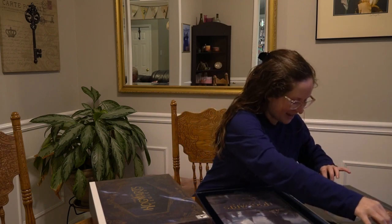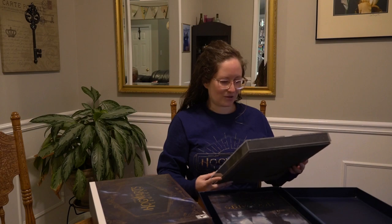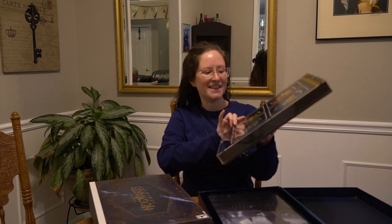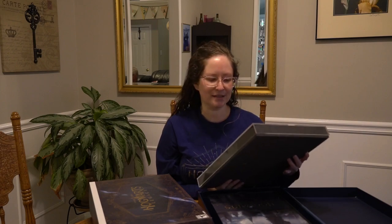Now this next thing, I'm going to have to figure out, I might have to completely redesign my Harry Potter bookcase and Harry Potter artwork in my office in order to display this. Look at this. Okay, these are stunning patches with the Harry Potter house logos that were designed especially for Hogwarts Legacy.